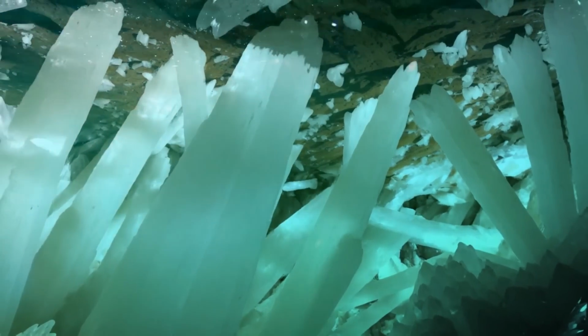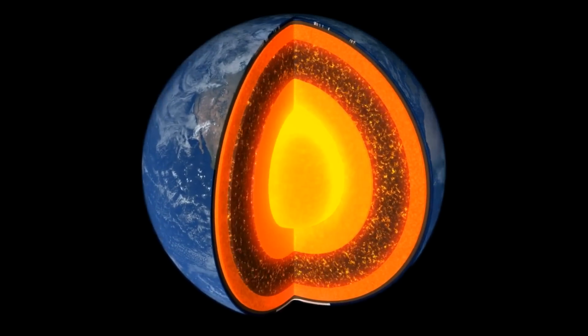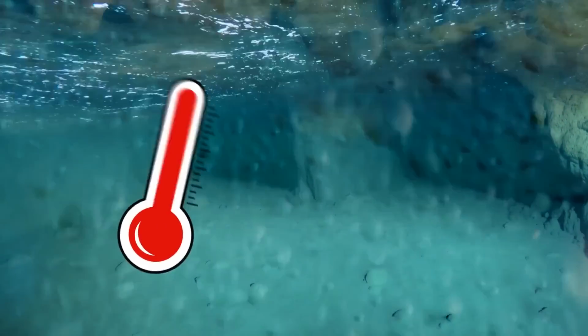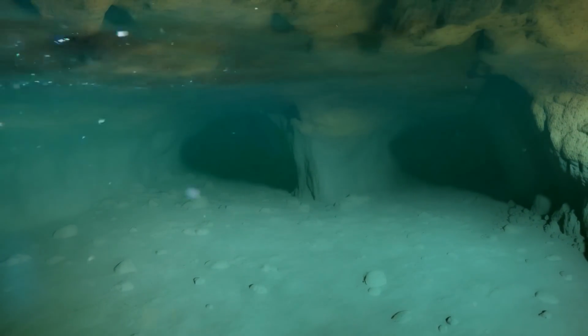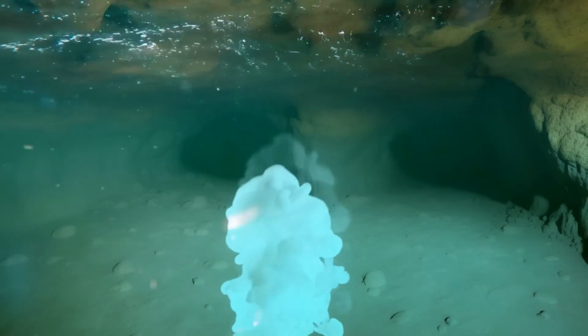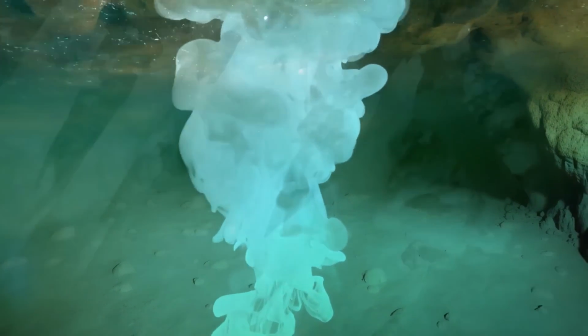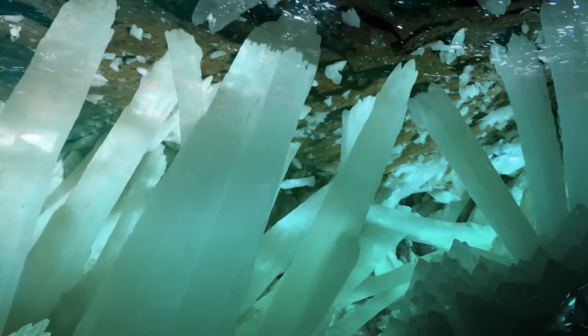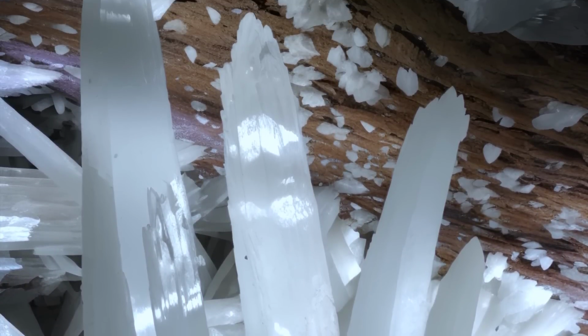For tens of thousands of years, it was filled with groundwater, which was originally pushed upward into the opening by a magma chamber located in the depths of our planet. The magma under the cave kept the water hot, but eventually the temperature of the water dipped below 136 degrees Fahrenheit. As a result, the water started to fill with calcium and sulfate, whose particles began to recombine into gypsum. And then, white-tinted crystals took over the cave. And since they stayed underwater, they were able to keep growing.